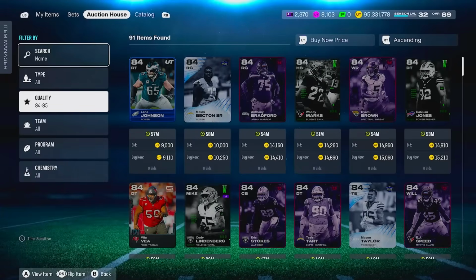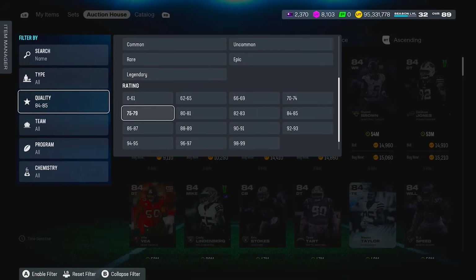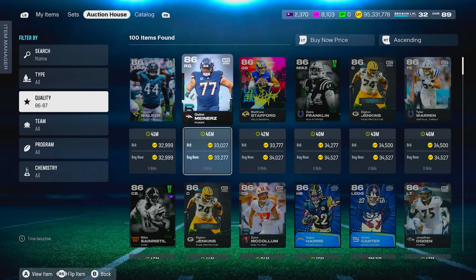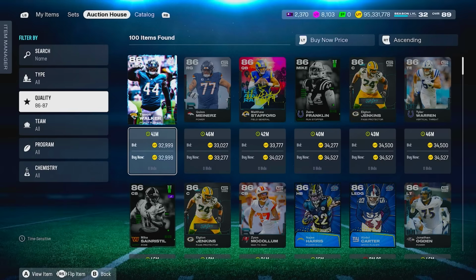But yeah, 86 overalls, and I can't scroll now. 86 overalls have also gone from like the low 20s to the low 30s. They're not really a smash buy. They've already gone up. So you don't want to hear it from me, but if you're thinking about investing, it's like doing Christmas shopping on the 24th. You don't do that. You gotta take some chances.